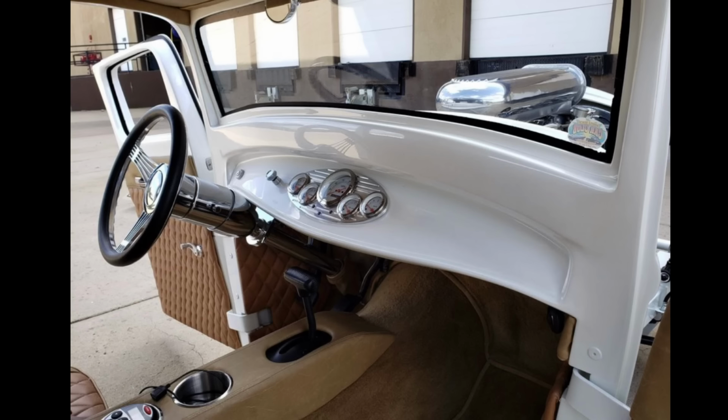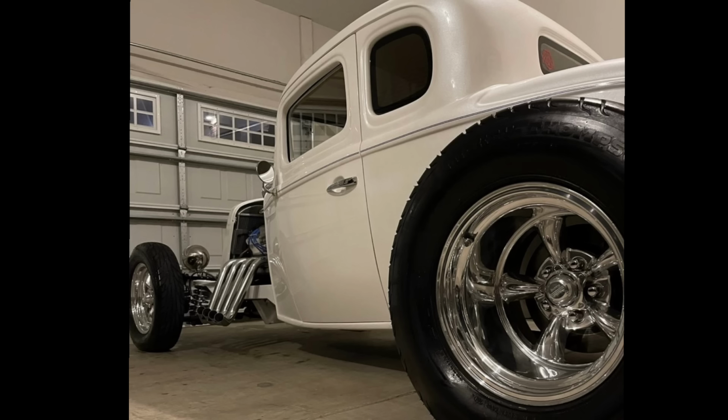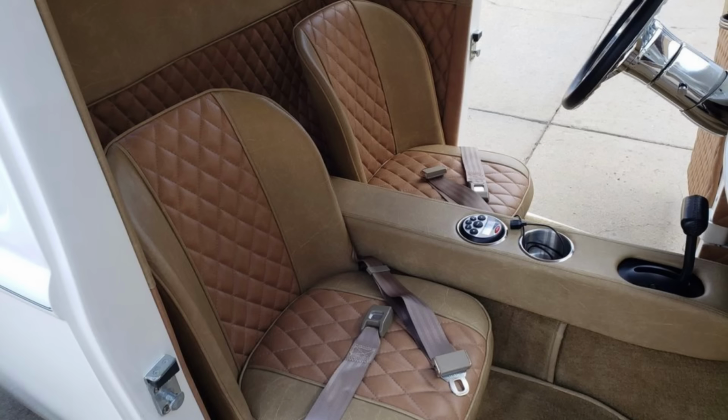Dual carbs. Polished blower. The custom interior is hand-stitched. Has American racing rims with tires by Mickey Thompson. Many more features that are just too many to list. Go to the ad and check it out. $48,000 or best offer.